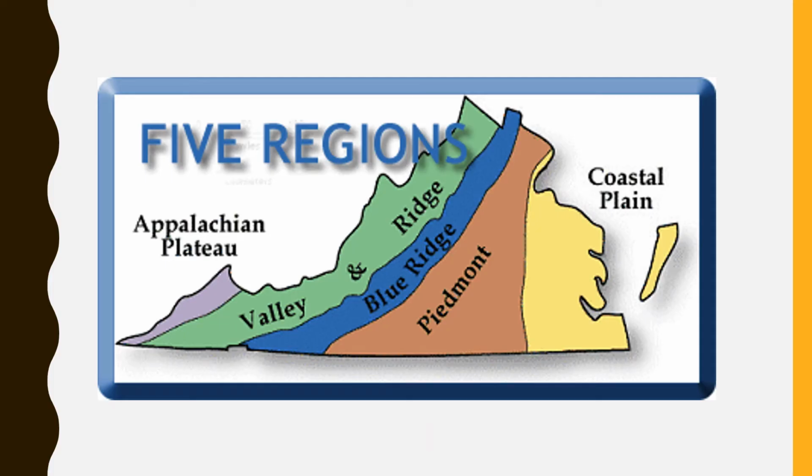Here is a picture of the 5 regions of Virginia. We will be going over each one of these just as a quick review, and then we will ask some questions about each region.